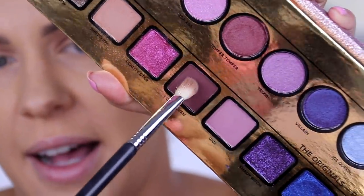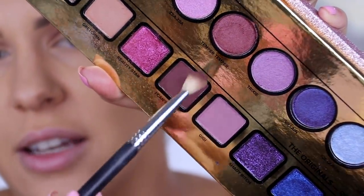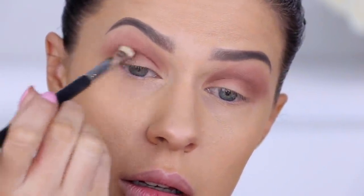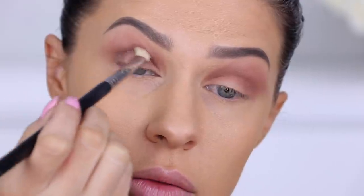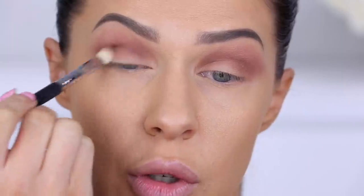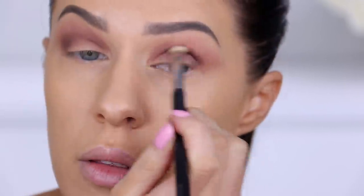Next up, I'm taking I Can't Even, and this is a rich, chocolatey deep brown. This one is a matte, and I'm going to layer that really directly into the crease. See how that's created an element of depth? In comparison to this eye, it really deepens it up. This one blends absolutely beautifully. Working that through.